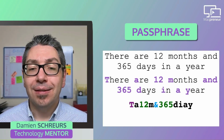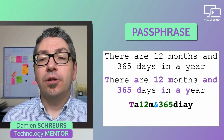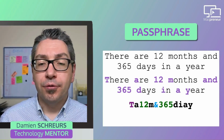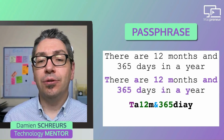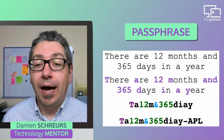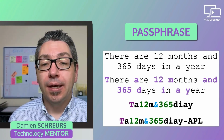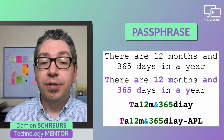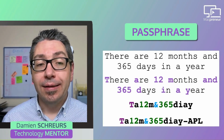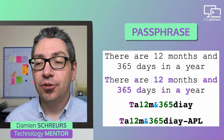Now, if you count that, it's actually 13 characters long, and that would constitute then the baseline to which you would add before or after anything that is related to the online service of your choice. And so for the Apple ID, you could add, for instance, a dash symbol and then APL all uppercase, which would give you a very strong 17 characters long password that is almost totally random and that doesn't contain any dictionary word.